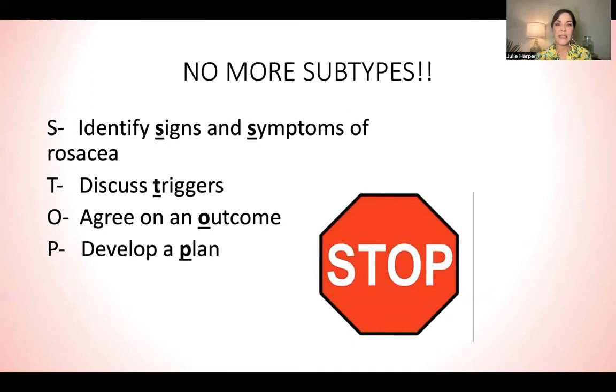The S is identify the signs and symptoms of rosacea. So ask your patient. We're identifying them based on what we see, but also ask them what it is that bothers them. Is it redness? Is it bumps? This asking part is particularly important in our skin of color patients because they also do have rosacea, and it may be redness that we don't appreciate as much. But if we ask them what is bothering them about their skin, they may mention redness that we don't really appreciate.